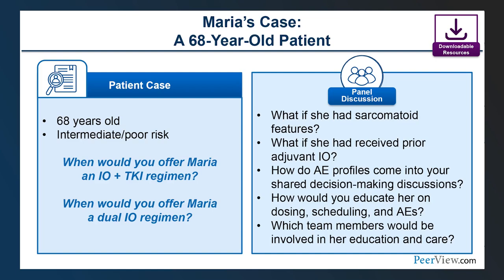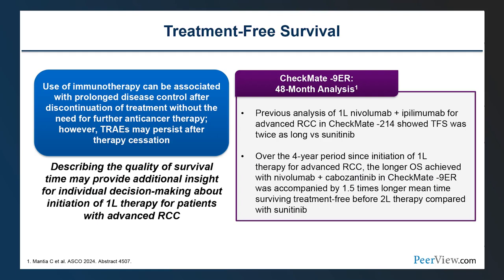I want to quickly highlight some data, building on a concept Dr. Tannir mentioned around treatment-free intervals with nivolumab and ipilimumab, where you highlighted that potential benefit. Something we're going to see on Monday is treatment-free intervals in the context of cabozantinib and nivolumab. This has been my observation: I have a healthy cohort of patients who have been on cabo-nivo frontline who are actually able to come off therapy.